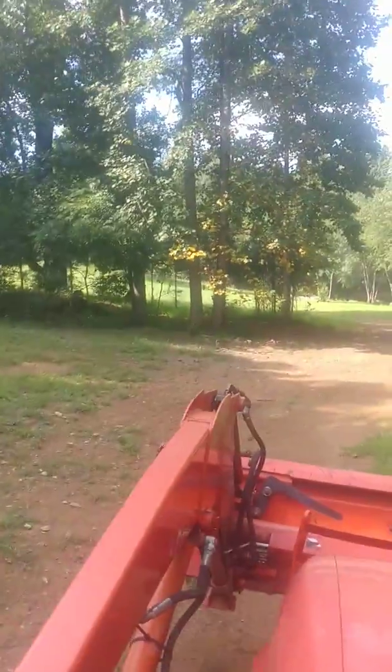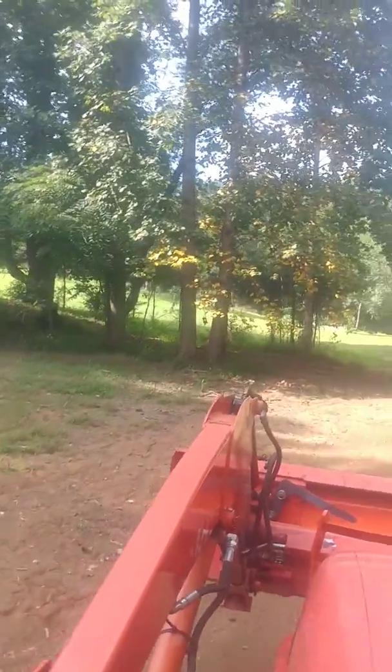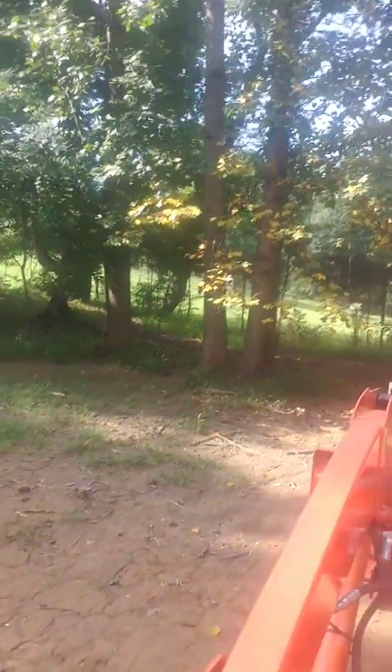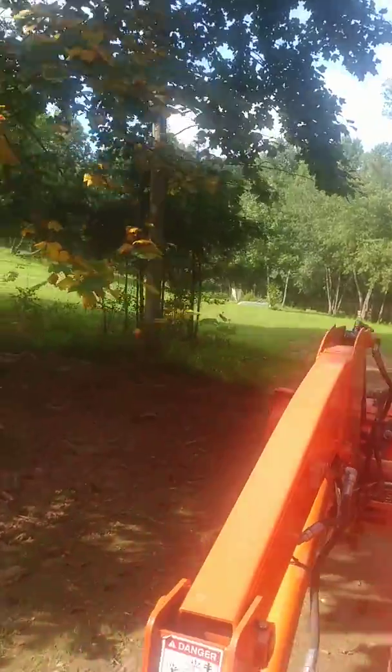Some more of my stuff. I cleared this little section out. That's pretty clear. I got a lot of cedar trees around there. I've been cutting the bottom limbs off, trying to figure out which ones I'm going to save and which ones I'm going to space out.